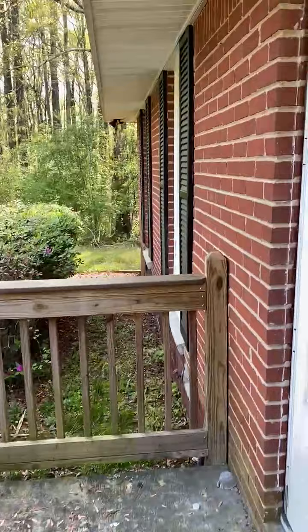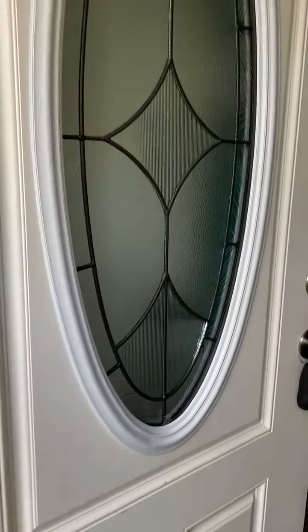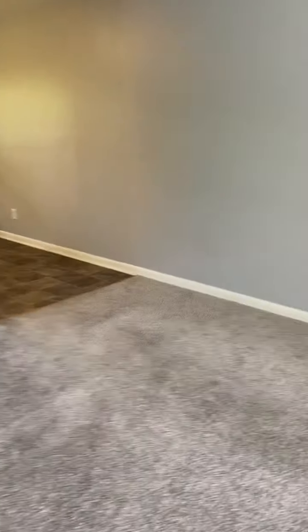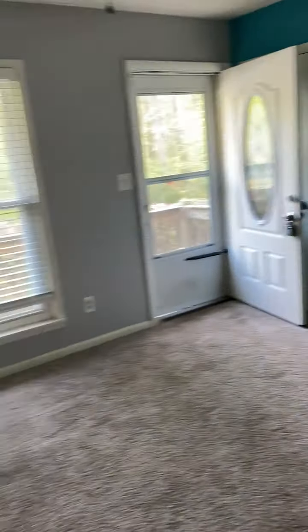Front door needs painting. It's never been painted, so it still has the original factory prime. The lock has been changed. The walls need to be painted. Of course, you can see there's a lot of blemishes and touch-up areas.